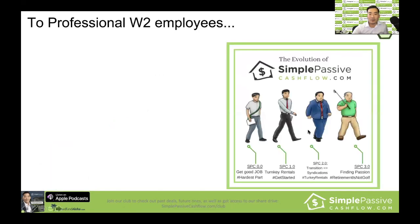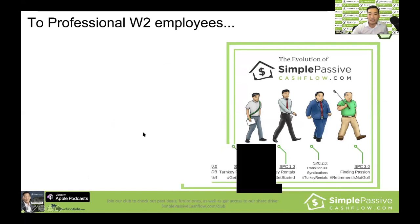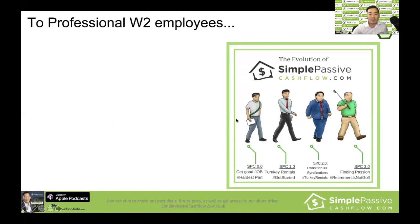But this is all part of this progression, going from simple passive cash flow 1.0, which is, hey, you got a good job, great, congratulations, enter the workforce, save some money, 25 grand to get a turnkey rental. Now just work to get your cash flow up and your net worth up to $250,000 and higher. And then at that point, you transition to syndications. That's simple passive cash flow 2.0. And then simple passive cash flow 3.0, which is where you stop worrying about money and start trying to find that passion, which may not necessarily be that stupid game of golf, but something cooler. If you want to play golf, that's fine. But you have the opportunity to do something not because you have to make money, which is pretty neat.